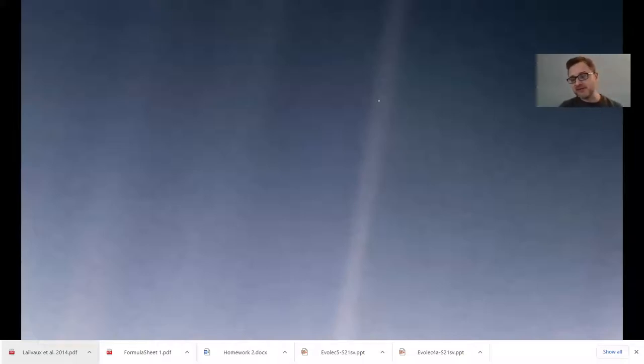And Carl Sagan, we've seen Carl Sagan before, and we'll see him again here in a minute, was a big advocate for turning the camera back toward Earth and taking a picture before it was turned off. And he's the one that gave this picture the nickname, the pale blue dot, because this is the most distant picture of Earth, at least at the time. I'm pretty sure this still stands today, ever taken.